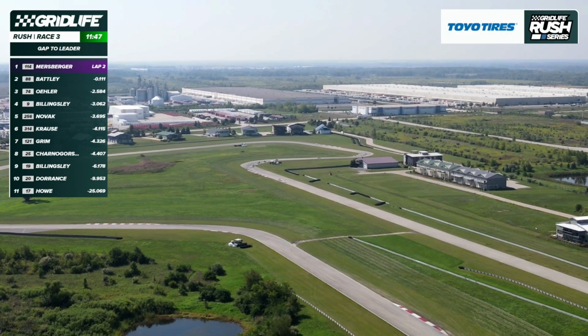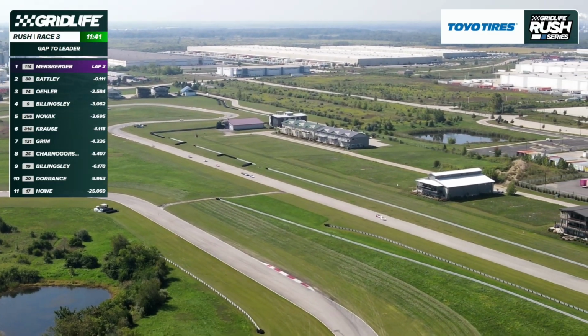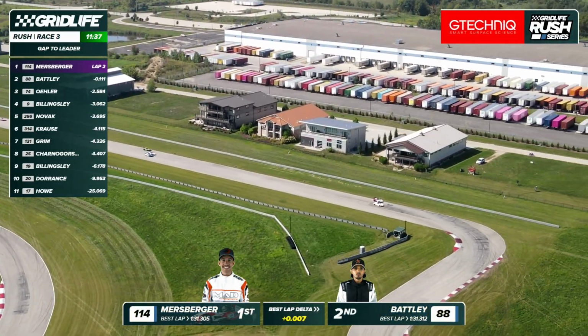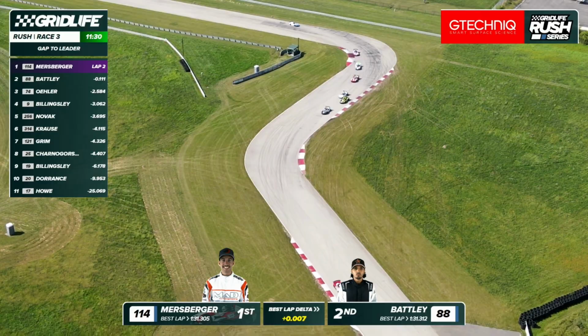Mersberger kind of gave it up there mid-corner, trying to take advantage of a good exit. He's going to use any slipstream he can and try to see which way he tries to go. He moves outside. Look at that, 7 thousandths between them and their best lap last time around. And Mersberger's ahead of the steering of Batley. Batley just chasing it left and right in the background there.